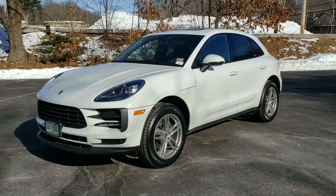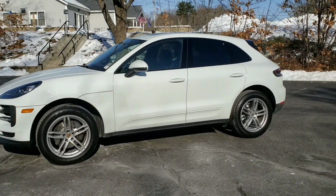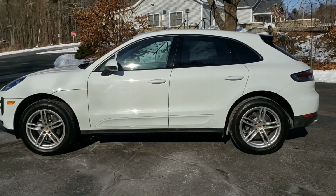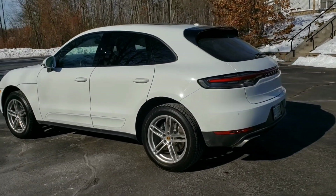So the 2020 Porsche Macan is a crossover SUV. This is your compact sport. It is an athletic car. It is a sports car SUV. Crossover meaning it's on kind of a car frame. It's not very rugged, not very durable, but it is a sports car slash SUV, which makes it the crossover.